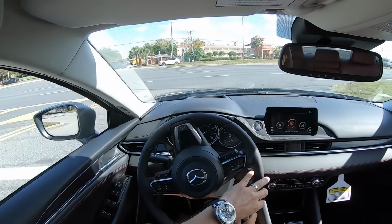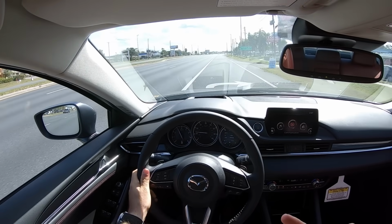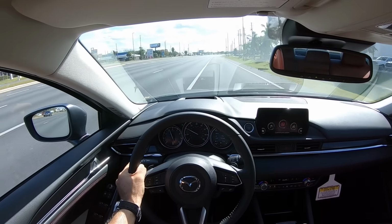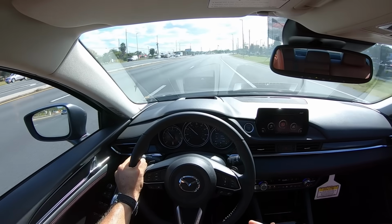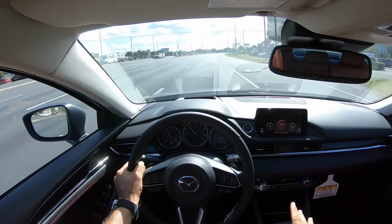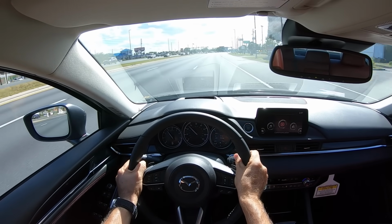Pulling out onto the highway here, visibility is great. The seats are super comfy. And I love the fact that they're ventilated and heated. At this price point, we've been in cars that you could tack on another $20,000 and they still don't have the same amount of features when it comes simply to ventilated seats that this vehicle has.